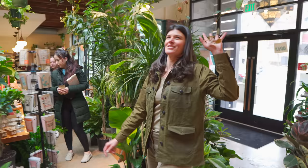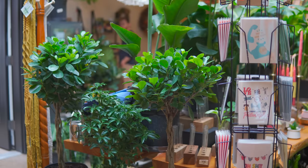So the other thing I liked about it when I was looking on their website is that they have a lot of artisanal arts and crafts, a lot of candles, things like that, that would kind of go with your plants. And a lot of them are made by local artisans, which I think is really cool, because when you go to a plant shop in a new place, you kind of want to feel like it's part of the scene and part of the scenery. And I think that's one way to differentiate yourself.